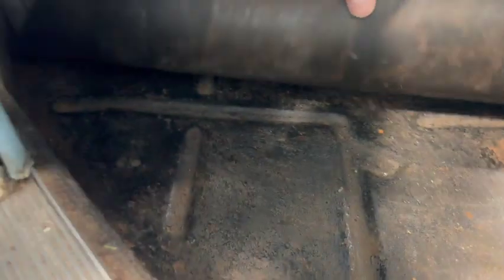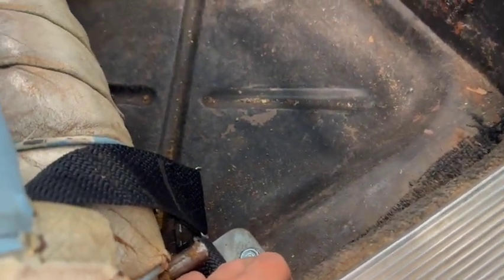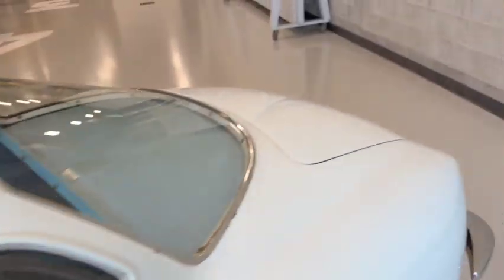The pedals show some honest wear, and the floor is excellent. There's nothing soft in the floor at all, front or rear, driver's or passenger. You can see the rear floor as well. Okay. Seat belts are a later addition, as is the fire extinguisher. Okay, go to the other side.